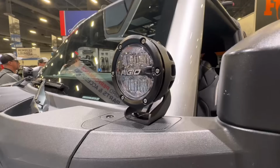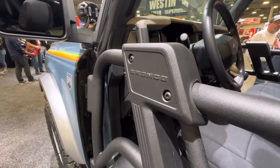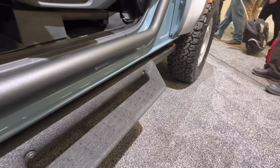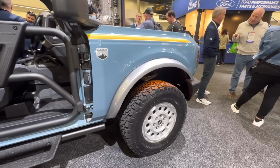This package also comes with some Rigid lighting and the Ford Performance tube doors, which are awesome steps, and so much more. Wheels are cool, you get rock lights, all kinds of stuff. This one's my favorite, maybe because I live in Florida.